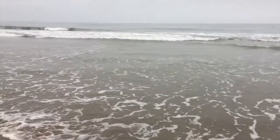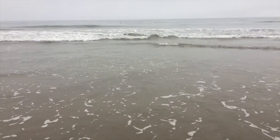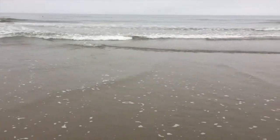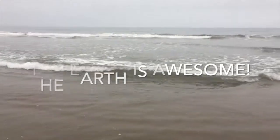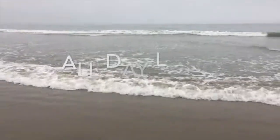They're in the water, man. This is so cool. I'm so happy that this is a reality, that this actually exists in the world. This is what makes the earth so awesome. This cool stuff like this is going on all day. Stuff you don't even know about.